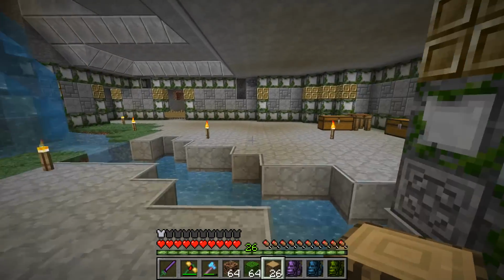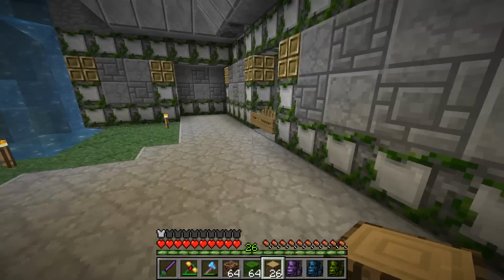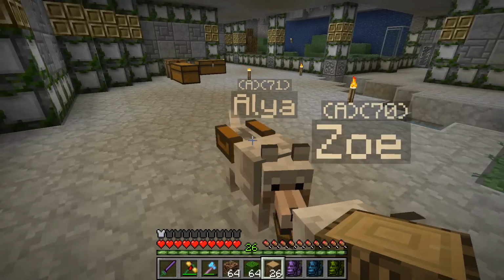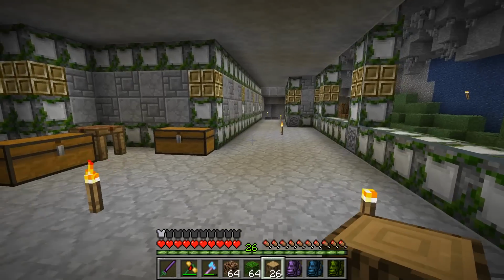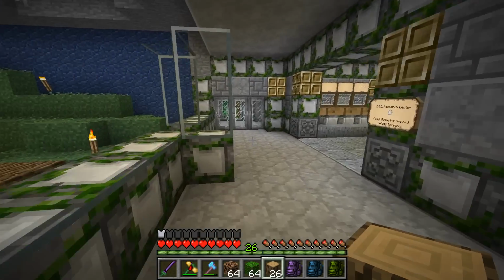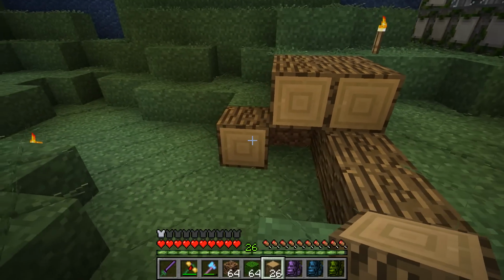All right, come on, puppies. I'm going to have you guys all come sit down over here. We're making good progress, in my opinion. Slow and steady progress. There we go. All right, sit Zoe. Sit Alia. Where's Lily? And I think Lily is still sitting, so I'll go get Lily later. Let's just go ahead and finish up in here. She should be okay. She's a good girl.